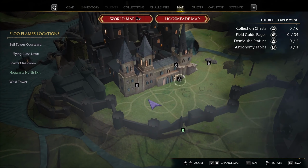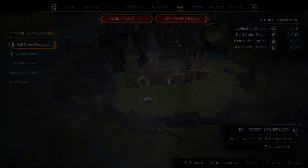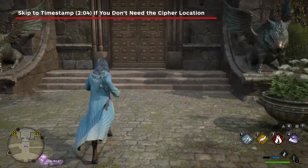A great starting place for this is at the Hogwarts North exit on the Flying Class lawn. Once here, enter the castle and follow along with the video to see exactly where you need to go to find the chest that holds the cipher.